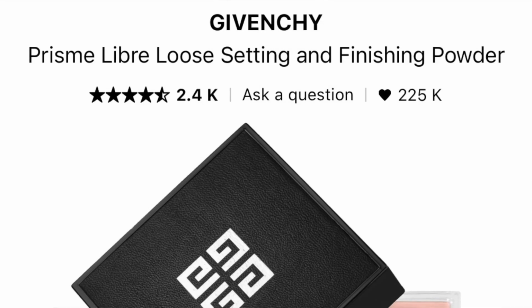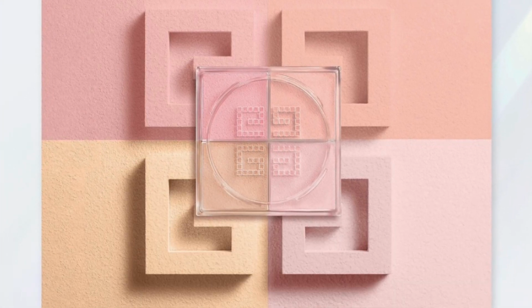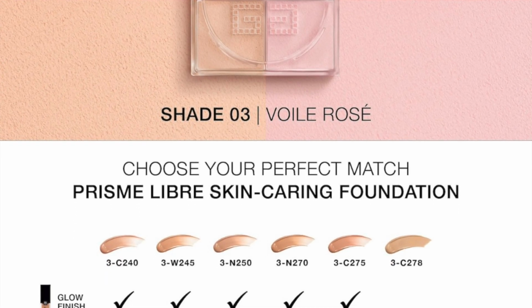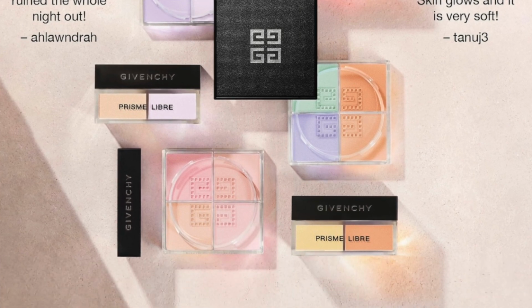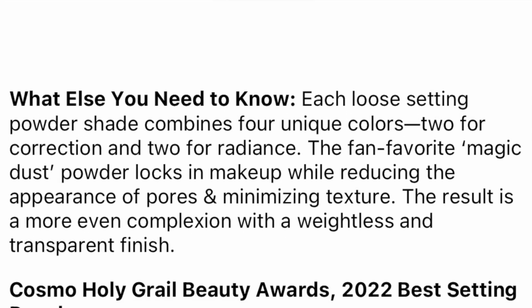If you don't know what I'm talking about, let me give you some info about it so we can get familiarized with it. The also popular Givenchy Prisme Libre Loose Setting and Finishing Powder retails for $59. I got a new shade. It's the shade 3, an ultra finely milled setting powder that resists caking and is designed to mattify, blur, and illuminate the complexion for a perfect makeup result. The highlighted ingredient is vitamin E that provides antioxidant protection.